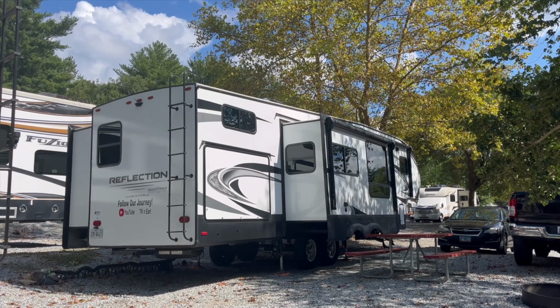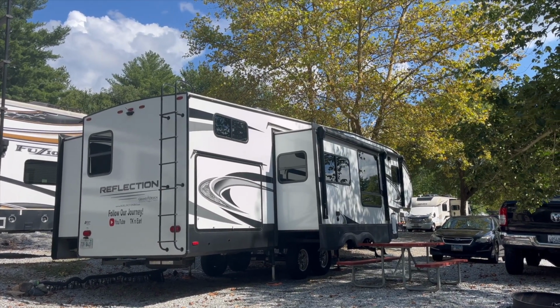For both spots. The first spot was actually kind of tight. So if we'd known the premium spot was so good, we probably would have just booked the premium both times. They do have different options. And the sites were decent.